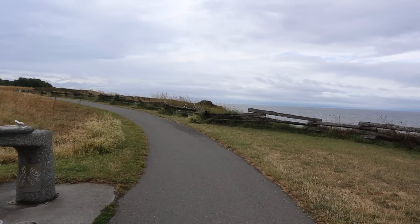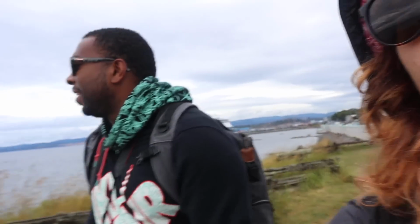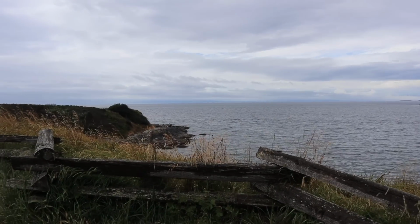Okay, now this is beautiful. We're going through Holland Point Park. As you can tell, I got a little chilly, and my hair looks like a hot mess, but I'm putting up my hood. It's a little windy, a little chilly, but this is very pretty. Look at this. Gorgeous.